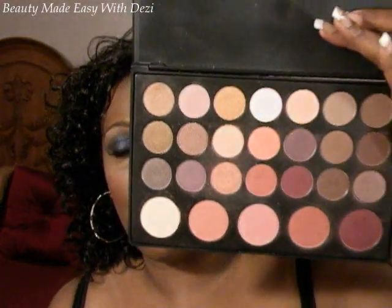My next palette is also a neutral palette, guys. This is the 26 eyeshadow and blush palette. You have 21 eyeshadows and 5 blushes.